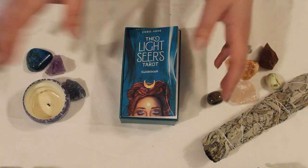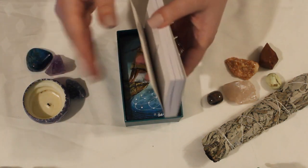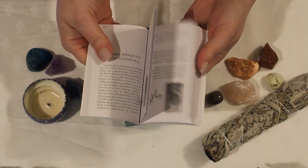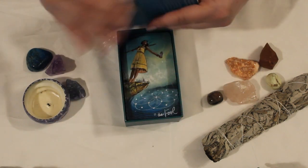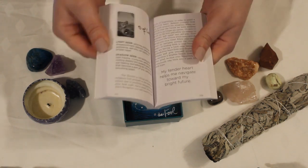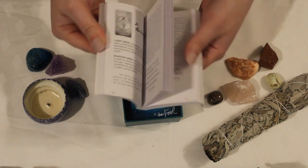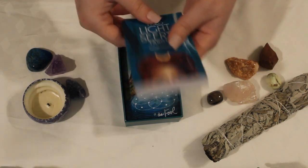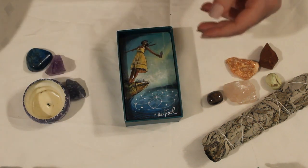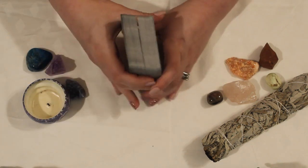It comes with this little guidebook, which is actually really amazing. I did one reading for myself today, and I have to say I am extremely impressed with the way that she interprets these cards. It's absolutely amazing, and it speaks to me so much. And it's pretty detailed, even for the small little booklet that comes with it. She goes into a lot. So let's go ahead and talk about this.